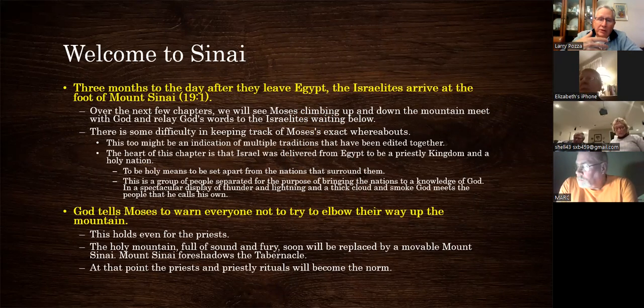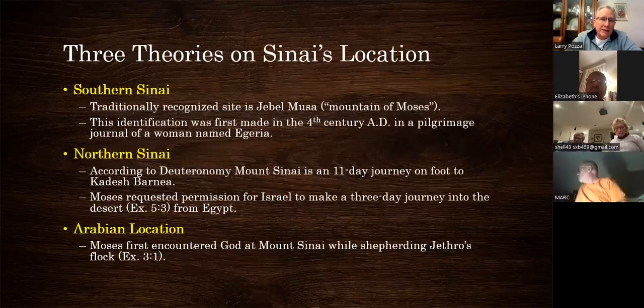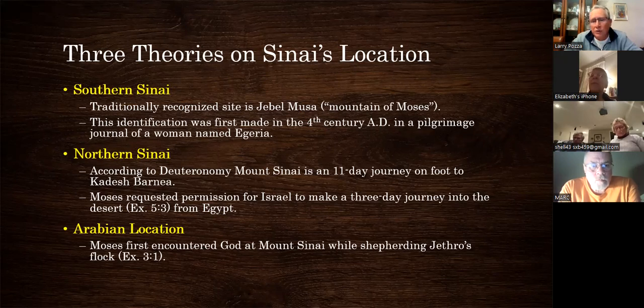So as we get to Mount Sinai tonight, we are reminded that as they arrive at this place, whatever place it is, this is on last week's handout, there are different theories on Sinai's location. We've mentioned that a couple of different times in this study. The Arabian location, or a northern Sinai, because it seems as though for it to be an 11-day journey on foot from where they were to Kadesh Barnea, to go into the land where the spies go out to spy out the land, kind of indicates maybe a northern location. But traditionally, it has been the southern location that was substantiated as far back as the 4th century through a pilgrimage journal of a woman named Egeria. So make that what you will. We're not quite sure of the location.